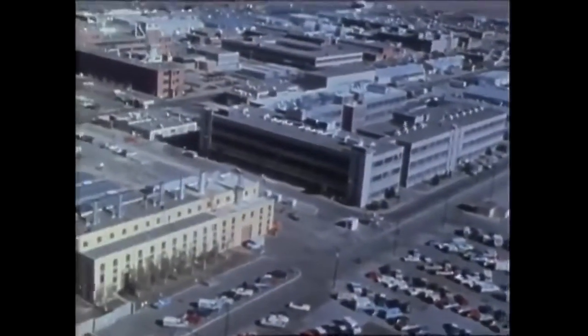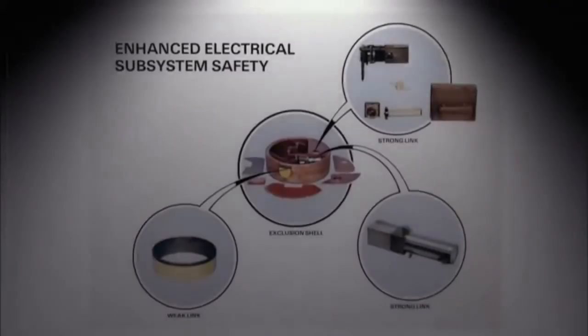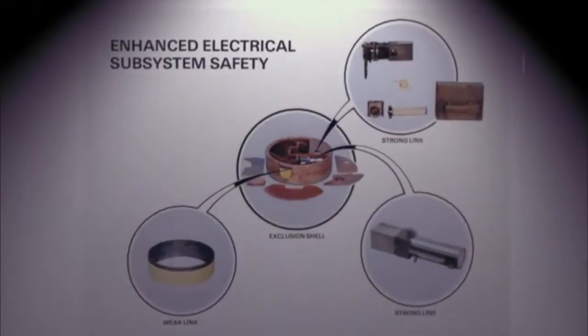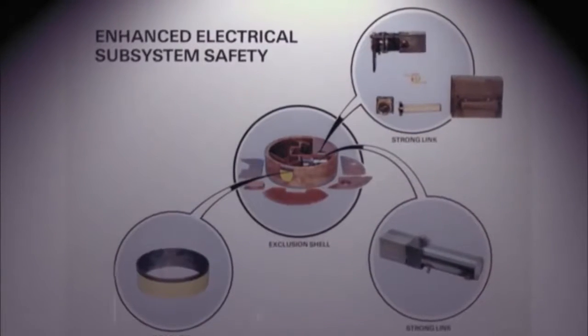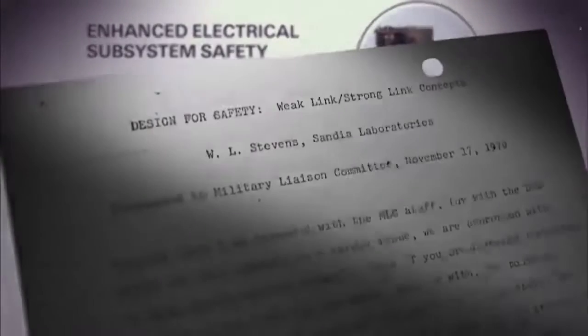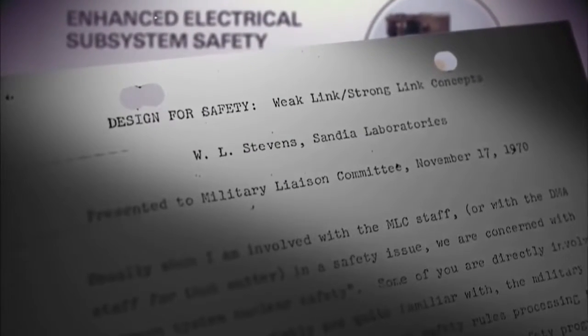In late 1970, 2 years after the Sandia Safety Study Group began its work, the weak link, strong link concepts were formally briefed to the DoD. But acceptance of this new standard for safety design came slowly. Some of the discoveries were actually disbelieved by a number of designers. They wanted to believe their nice, orderly world, the one they were trained in and raised in. This is the way electrical circuits behave.